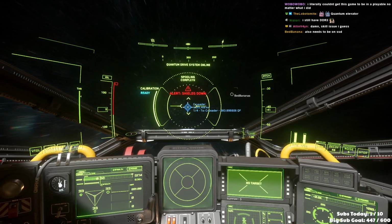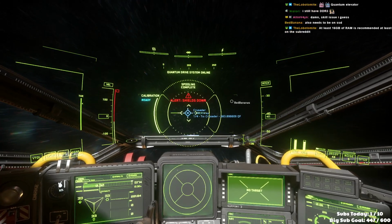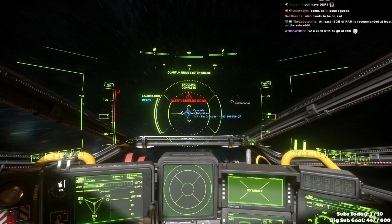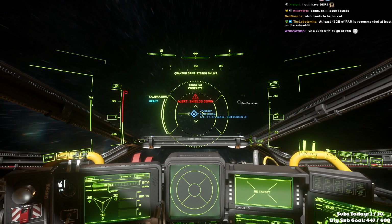Dude, I can't wait for the cargo refactor. I'm so excited for physicalized cargo. I'm on a 2070 with 16 gigabytes of RAM. You should be able to run it, in fact, better than me.